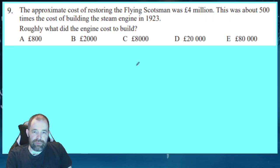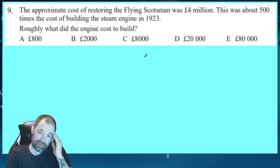The approximate cost of restoring the Flying Scotsman was £4 million. This is about 500 times the cost of building a steam engine in 1923.